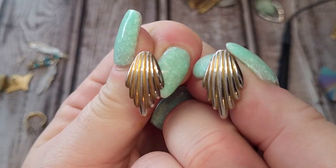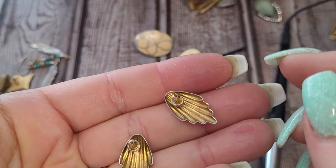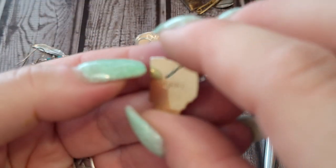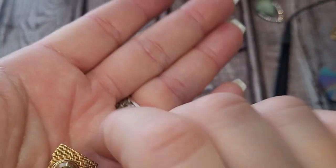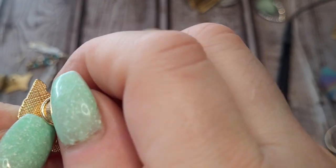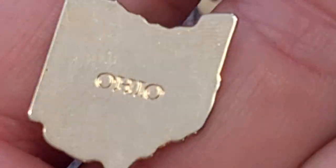Okay, pair of post earrings that lost their gold tone, very light. Okay. Ohio State pin from Avon. Gold tone. Oh, what does it say on the backing? Oh, it just says Avon. Okay. All right. There it is.